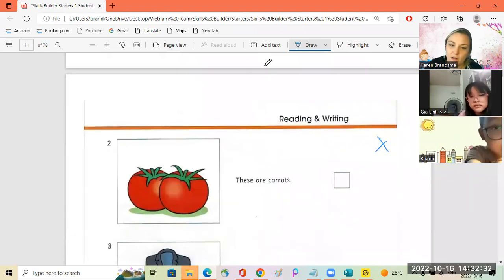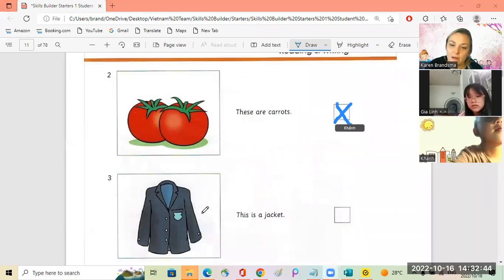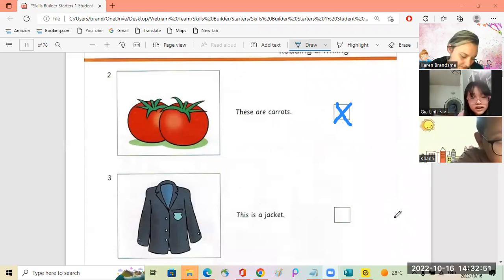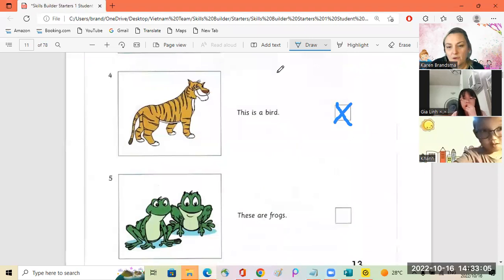Number two, Khan. These are carrots. Okay, number three, Lynn. This is a stocking. What is this? Stocking, yes. Okay, number four, Con.